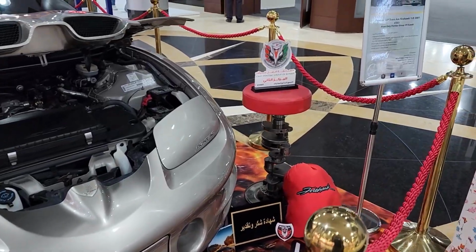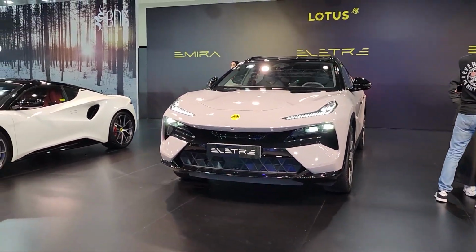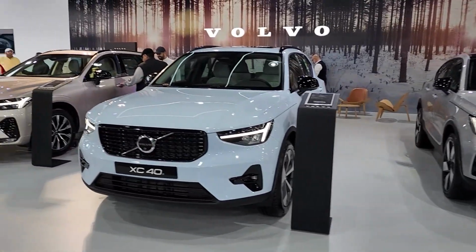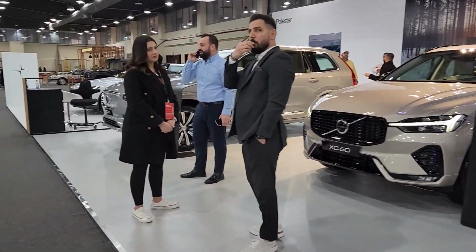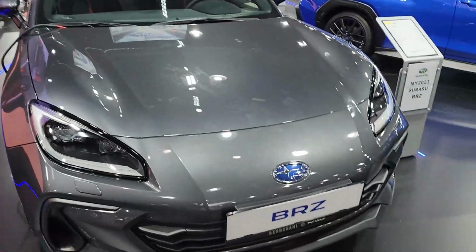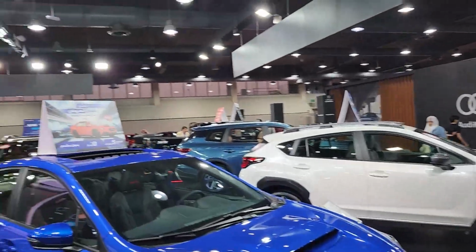Finally we entered the main hall, and as soon as we entered we saw Lotus and all the different brands displaying their cars. Lotus has new cars named Eletre and Emira. Both of them were available, but we were not able to sit inside the Emira because it was locked. We saw GMC and Volvo. Volvo also had different types of cars on display, and there was a Subaru brand also. The Subaru Crosstrek was available to visit.